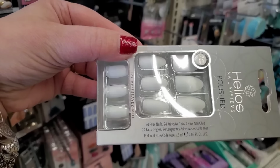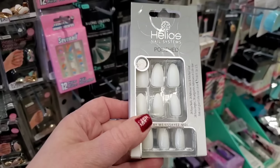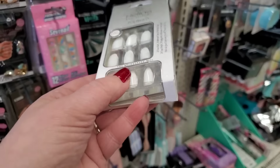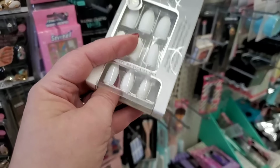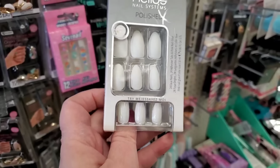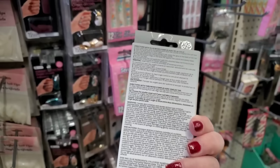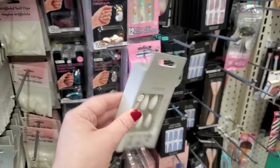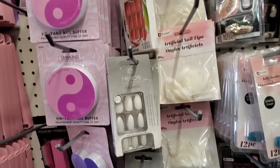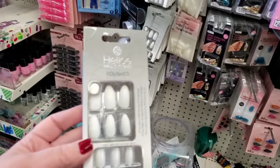24 nails, pink nail glue is in here. What? It says Helios Nail Systems Polished. I've never heard of this. It has the glue included, and you could put your finger in there to see, like, for sizing, but there's 24 nails in this shape. I don't know if polished means that this is the color or you can polish them. I feel like you can polish any false nail. How cool are these? The packaging looks really high end. I've never even heard of this brand. They've got so many of them. Let me know in the comments down below if you've seen these in other colors, because they're white. I'm wondering if you're supposed to polish them.